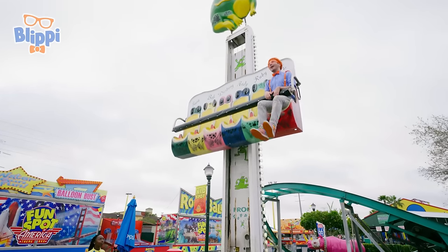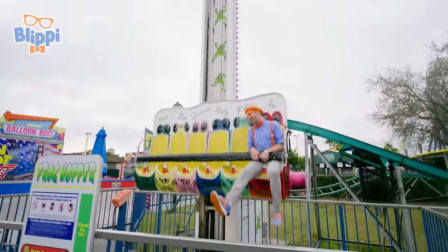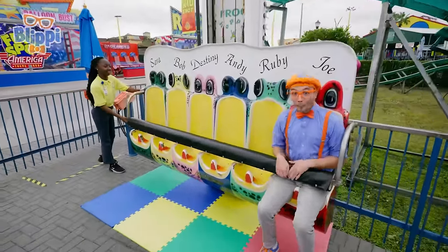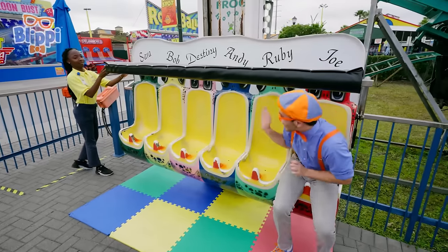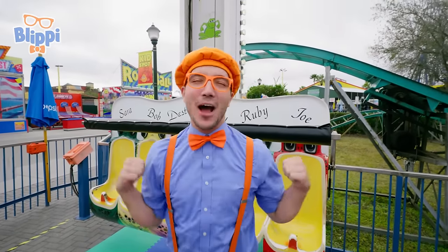I can see my house from here. Thanks, Janica. We did it! We rode the Frog Hopper.